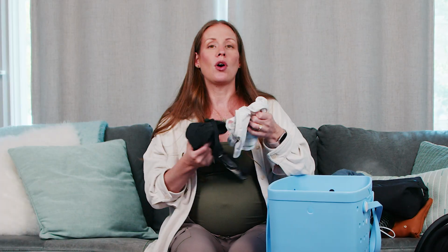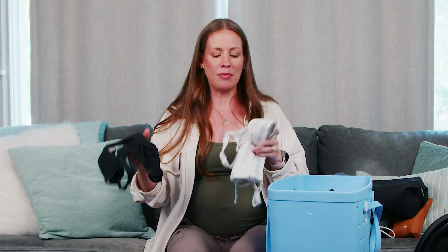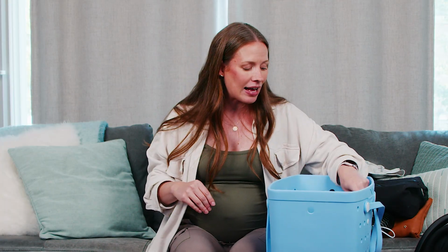Then of course, we've also got some nursing bras. So I like to go easy breezy. We're not bringing our underwire bras to the hospital unless you are much better endowed than myself. I'm just taking my loosey-goosey, easy breezy nursing bras. These ones are actually by Bravado. Medela has some great t-shirt bras as well. I like them because you can just pull it to the side and get access.